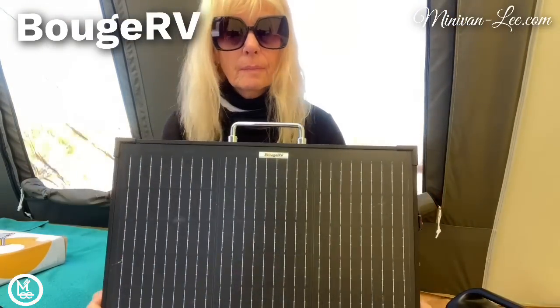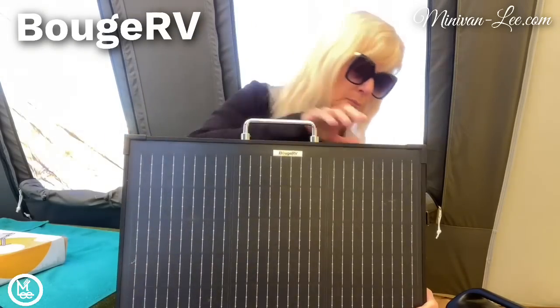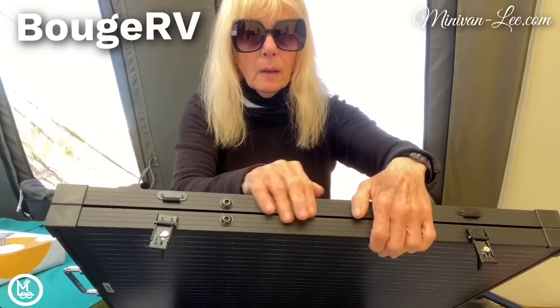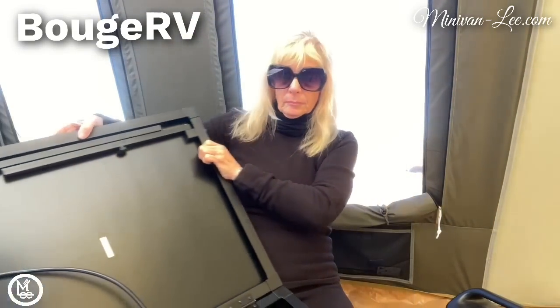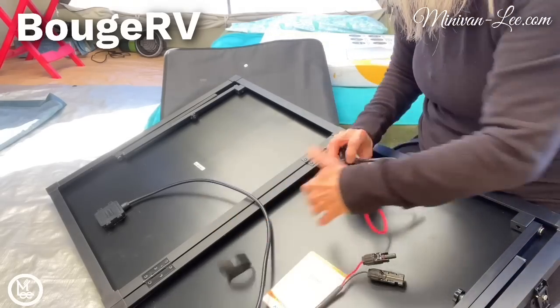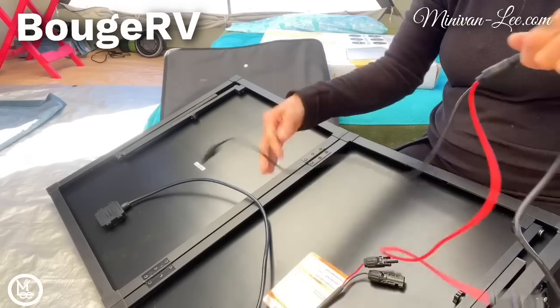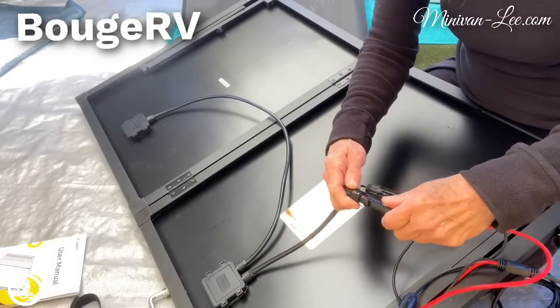Okay. It's a little bit heavier than my other ones. Here's their system. You take this, you turn it. There we go. And it opens up. Let's see what's inside here. We have an owner's manual. Here's the connector. And here is an adapter cord. So you attach this to this. This is the MC4, male, female.